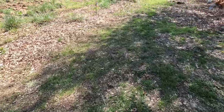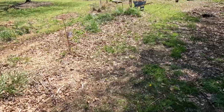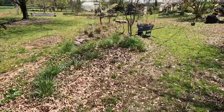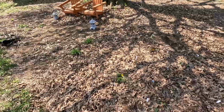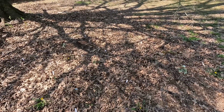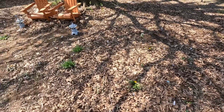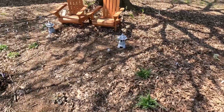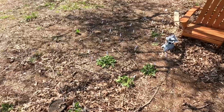We continue along. This is our Japanese themed area. We have coral bark Japanese maple. We have another Japanese maple right there. Over in this area is our shade garden. We have some astilbes that are starting to come up, tradescantias, heucheras, hostas, painted ferns, all sorts of stuff that's just starting to come alive.